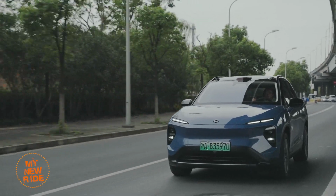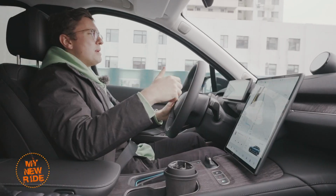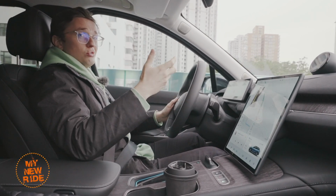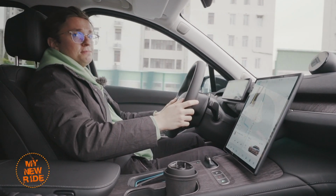They tended to be too soft for their own good, whereas the air suspension on the ES7 manages to have a pillowy ride, but also pretty good body control for such a large SUV. Overall, it feels more solid and therefore more luxurious in my opinion.